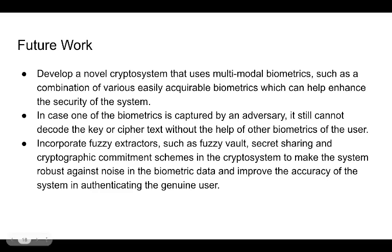Also, I'm trying to incorporate fuzzy extractors such as fuzzy vault, secret sharing, and even cryptographic commitment schemes in the crypto system to make the system robust against noise in the biometric data. This is also going to improve the accuracy of the system, as fuzzy extractors are going to not only allow for noise in the biometric data, but also if not all of the biometric data match with the stored biometric data, it will still be possible. If there's a partial overlap and if it is more than a threshold, the fuzzy extractor is going to correctly authenticate the user using the biometric data. So these are also going to improve the accuracy of the system and authenticating the user.